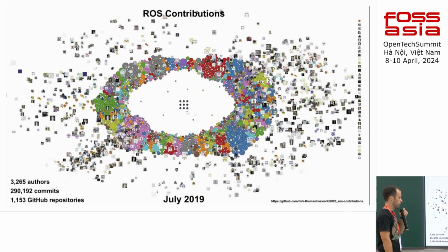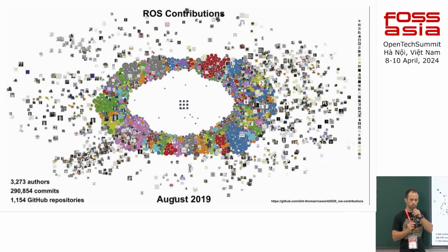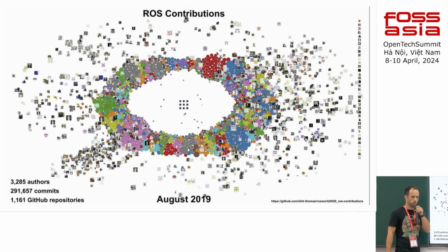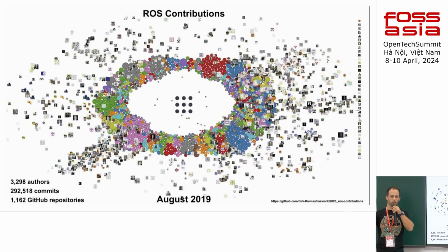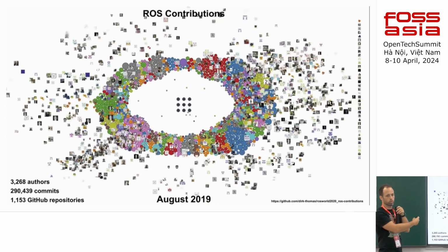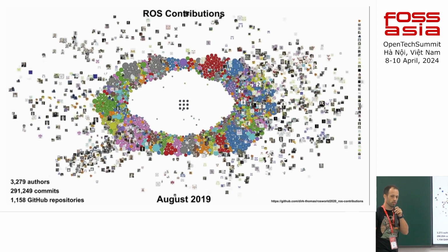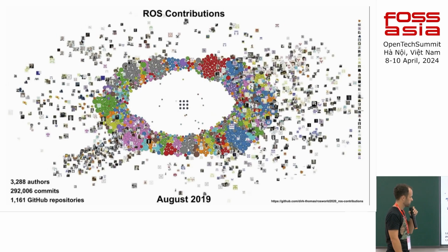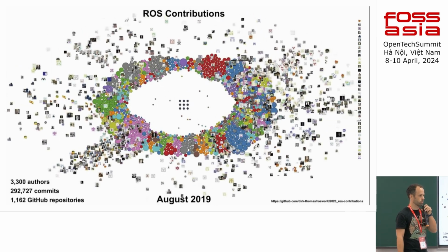This is a GIF of the core packages that we have in the Robot Operating System, ROS. This shows how many people have been contributing through the years. So the project is insanely huge. I would venture to say it is one of the biggest open source projects out there.